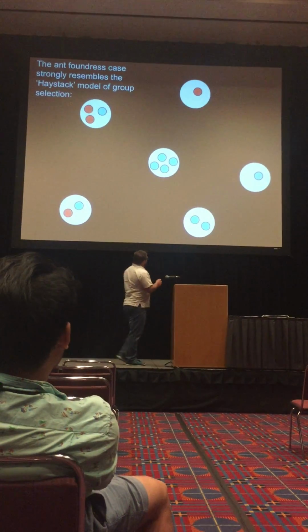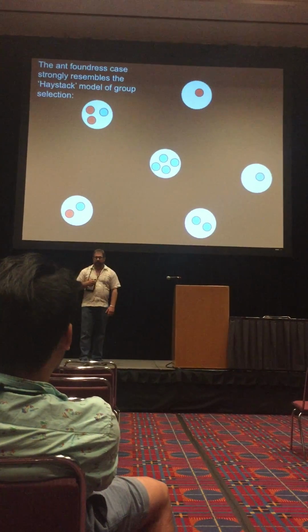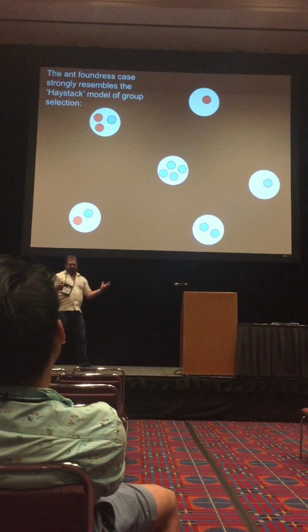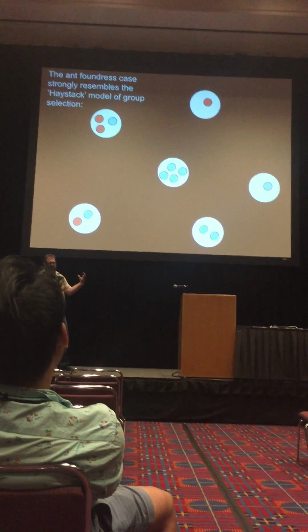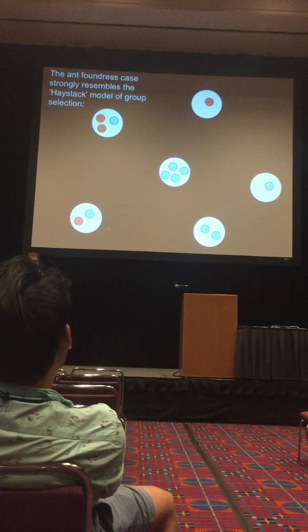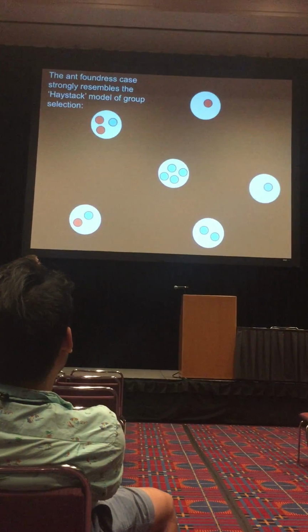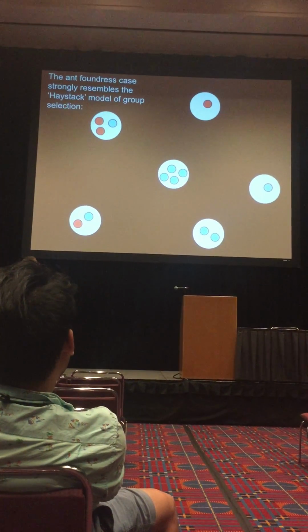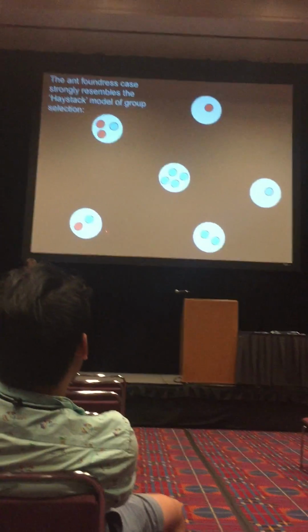And so the ant foundress case very closely resembles the haystack thought experiment of John Maynard Smith. In this thought experiment, you have all these groups of mice-like creatures. The red ones are the aggressors, and the blue ones are cooperators. In a given group, the red one is going to win in Maynard Smith's thought experiment. It's going to have an advantage over its blue competitor. But the groups composed purely of cooperators will have some reproductive or other advantage over groups that have non-cooperators.